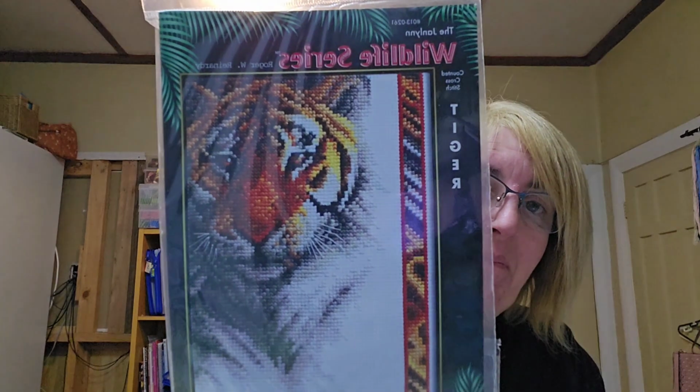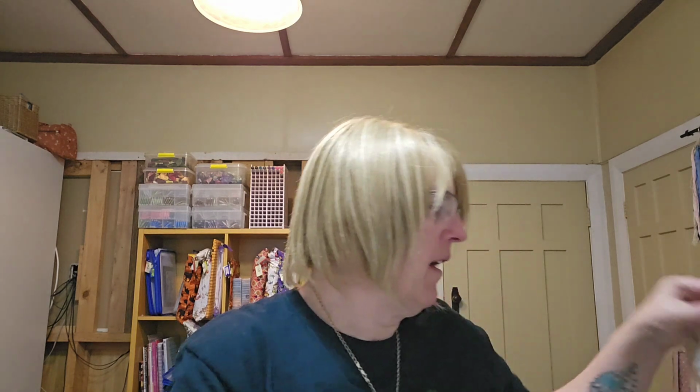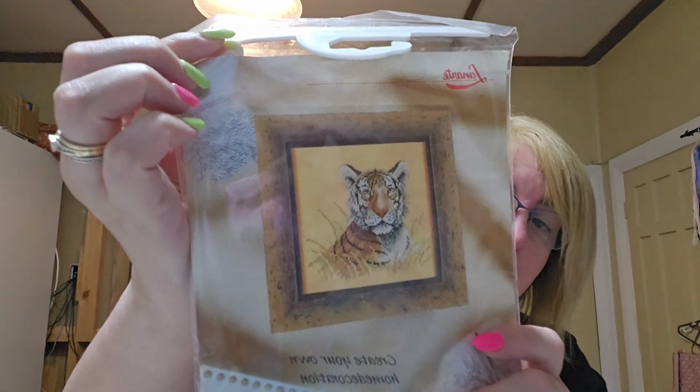This is just a Glenlin series 1 wildlife series, and it's just the tiger. Cool one, just a kit there. Another tiger that is from Lanarte, or Lanart, depending on how you say it. Now this has actually got the fabric. I don't believe it's got the floss in there, but it does, oh yes it does, in the middle. But it's only the leftovers, so I think this was just bought on a destash.